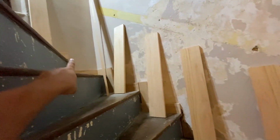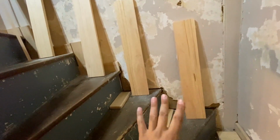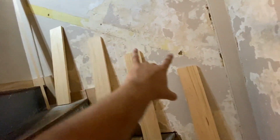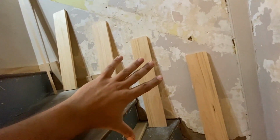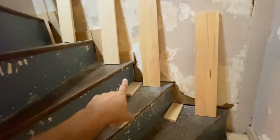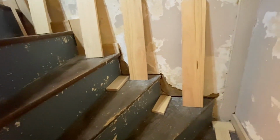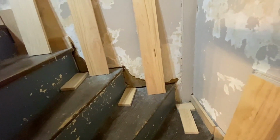So right now we're gonna trim out the stairs here. I mean, we still have a lot of work to do. I think we got all the wood cut at this point. We're trying to work out some angles here so we can top these boards. I don't know if you kind of get an idea of what we're going for here, but anyway, I still got to work around the stair treads on the vertical boards. So still a lot of work to do.